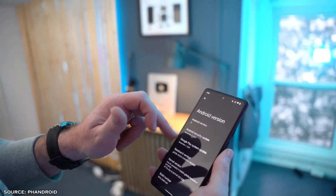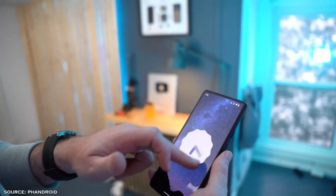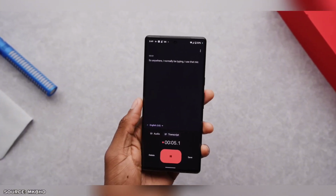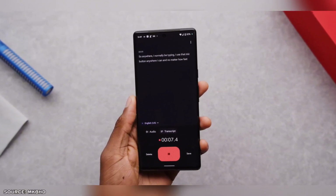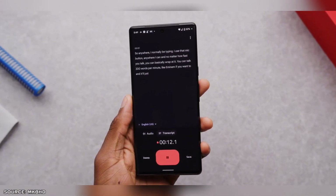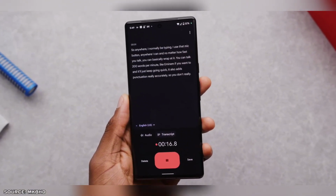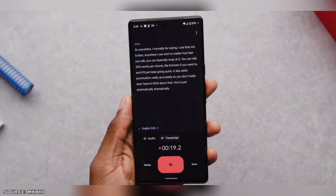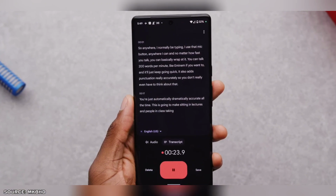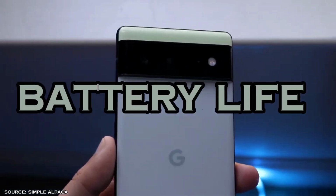It runs on stock Android, which is the purest form of Android, ensuring no bloatware and unnecessary customizations. Moreover, Pixel phones receive exclusive features that are not available in other Android phones. For example, you get features like call screening, which helps you avoid spam calls, and live transcription on the Recorder app, making it incredibly useful for taking notes during meetings, interviews, or lectures. These unique features further enhance the functionality of the Pixel 6 and provide a distinct advantage for those who choose this device. Now let's delve into the battery life of the phone.